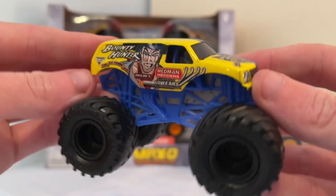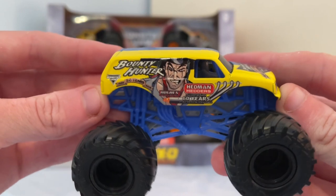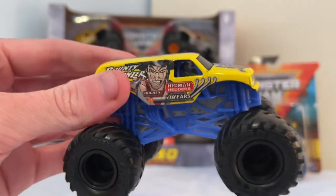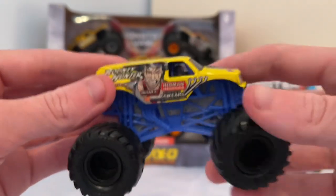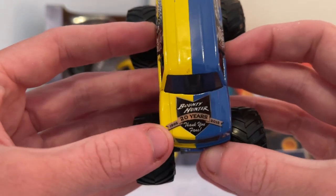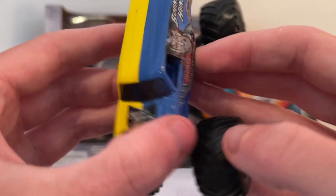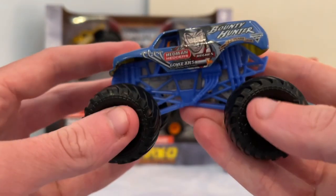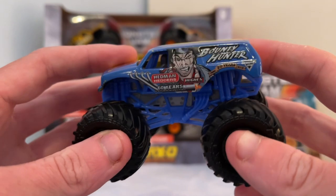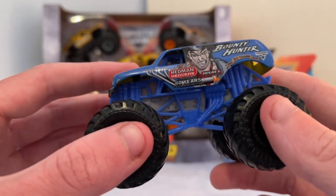Secondly, we have that 20th anniversary Bounty Hunter, the split paint scheme, yellow one side and blue on the other. We also have all of the lovely graphics all over this thing, looking very, very nice indeed, including several messages for the fans, thanking them for their support over the 20 years that Bounty Hunter operated up until 2015. And I think Bounty Hunter has gone on far in advance of that, but that's when this truck is from anyway.